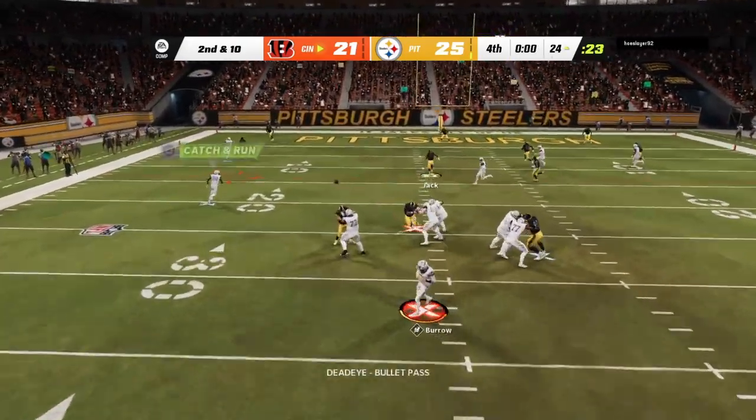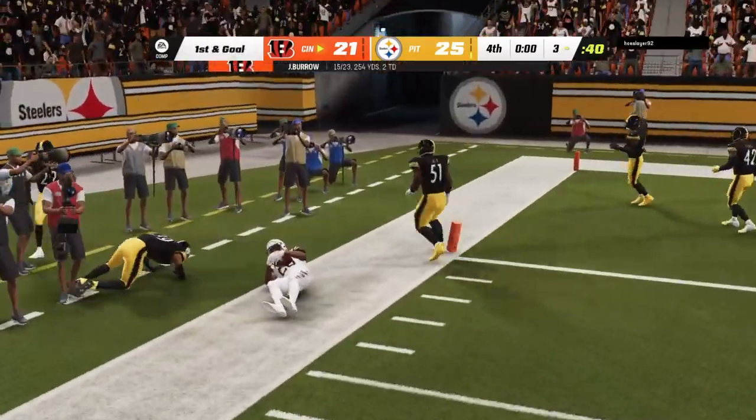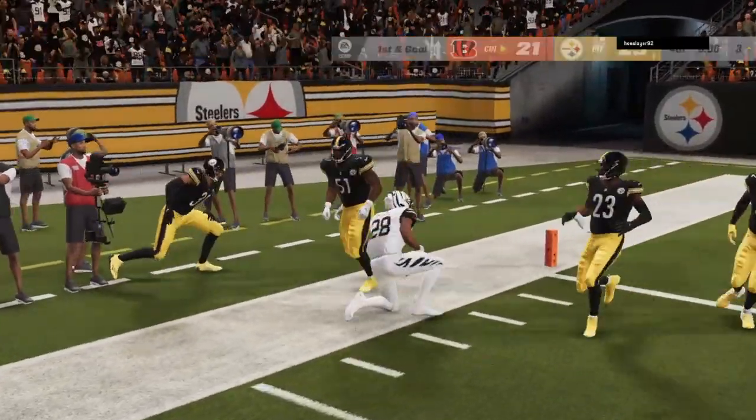A final shot now for Burrow. He gets this in the hands of Mixon. And out of bounds all the way down at the three.